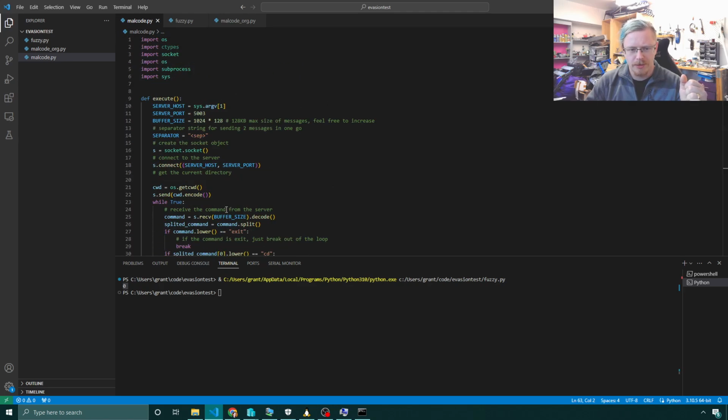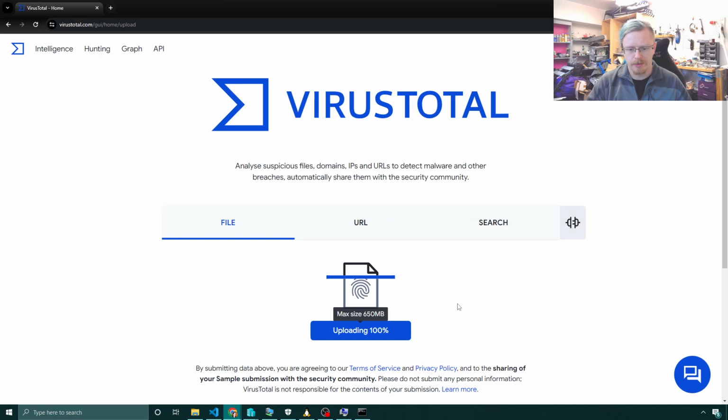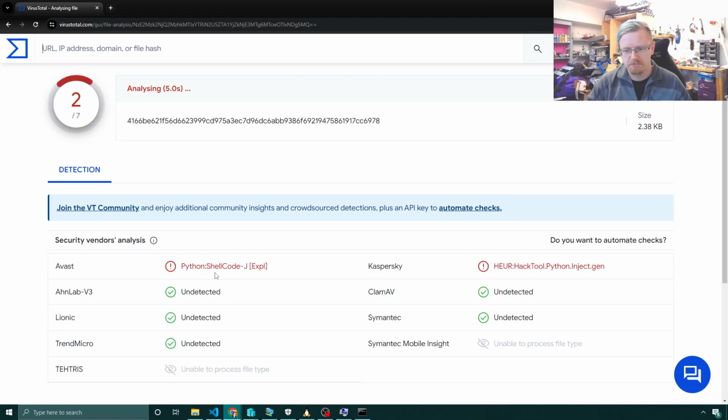So what we're going to do is I'm actually going to take these files and put them into VirusTotal. VirusTotal has a really good hashing function and recognizes whether anything is malicious. I'm going to put it into that and see what it comes back with. Okay, so I've got the file ready, so I'm going to put up the original one first and upload that into VirusTotal. We will see what it comes back with.